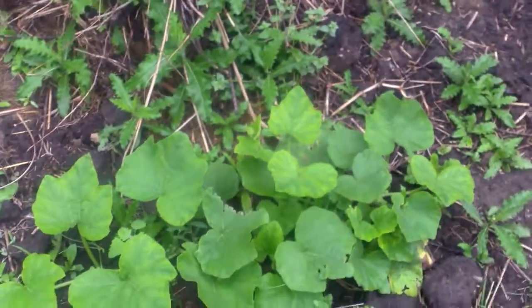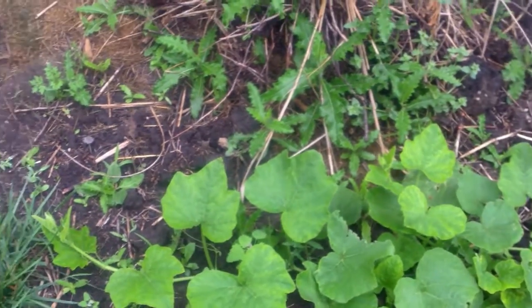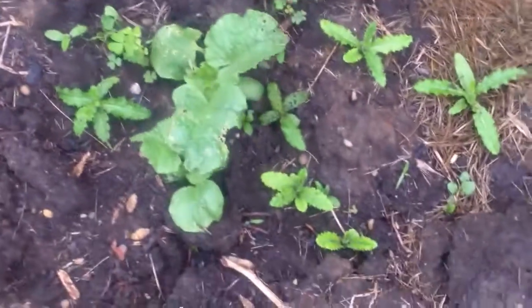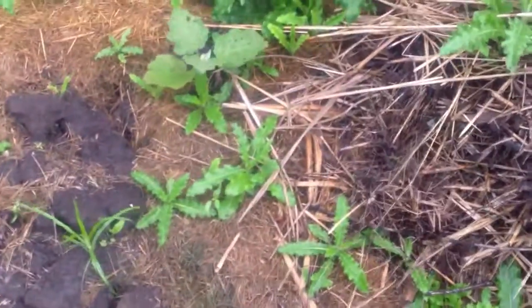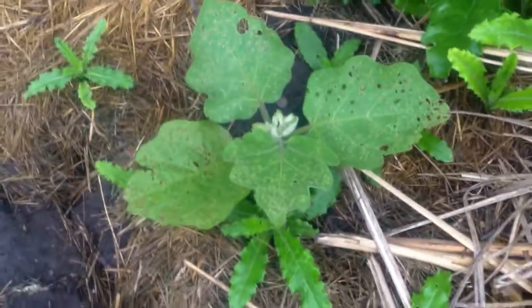Here's my longest butternut squash I believe I have. It actually looks nice and green. This is my weed bed. That's supposed to be cantaloupe. Hopefully that cantaloupe will take off. Sorry about the air conditioner noise. Eggplant I popped in over here with all the flea beetle damage.